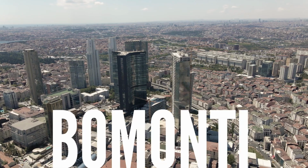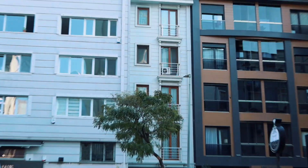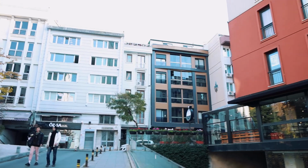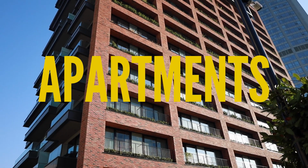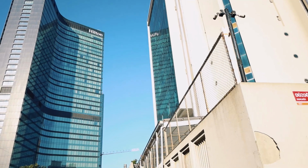I am in a place called Bomonti in central Istanbul. This is actually a good spot for me to talk about the rents, because rents naturally are going to be your biggest expense in the city. For example, houses like this are traditional Istanbul homes, and the rents in these ones are cheaper. You turn this way, and these are the high rises, the newly built apartments. In these ones, a lot of facilities and services are attached to the buildings.